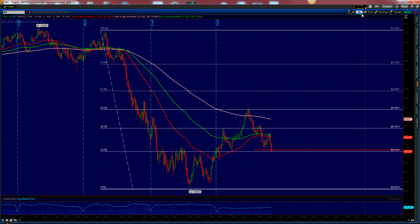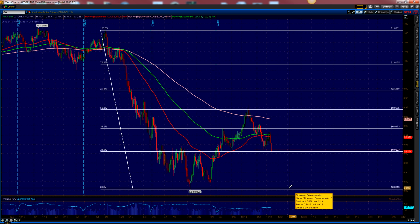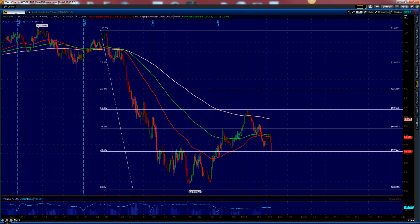We are looking to push lower. This move seems to have already started, and I think there's a distinct possibility, I don't want to go so far as to say I'm expecting, that we could head down to these previous lows at about 88.23.